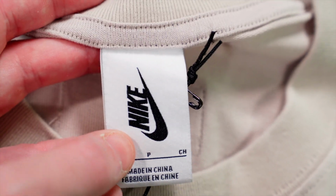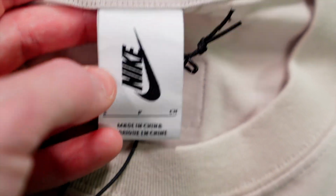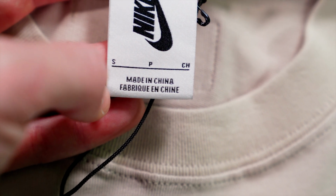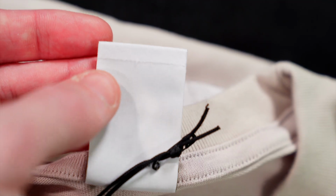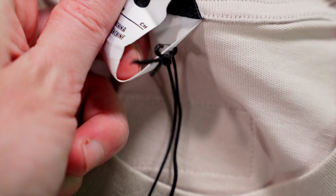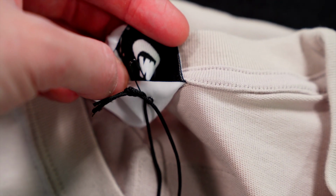Stuff like that is very important. Take a look at the distance from where it ends to the kind of reinforced neck here. All that stuff is very important. Then you get your sizing here, SPCH, then it's made in China, Fabriqué en Chine. And if you turn that over, there is nothing on the back, although you do get this little kind of stitch line here, which is pretty interesting. And on the inside of that, the back is the same color, but the inside of the front is the inverted colors, so white on black.